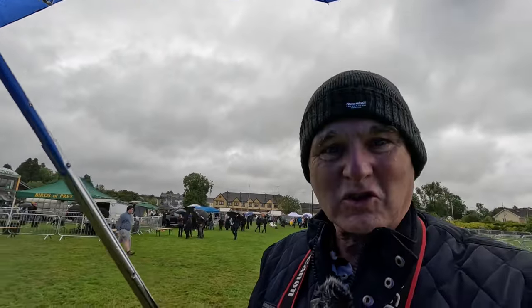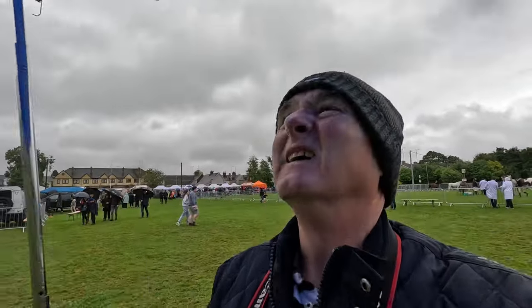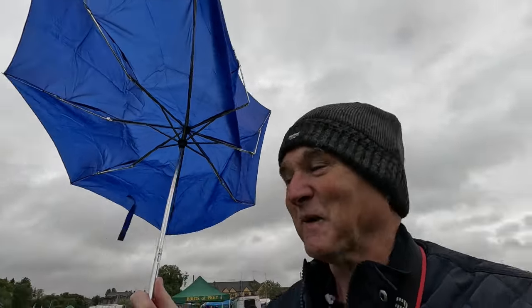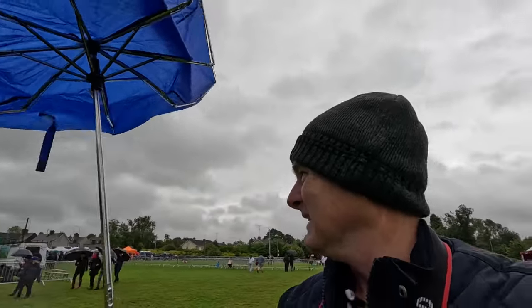This rain is at... F this for a game of soldiers, my friends. They'll wreck your goddamn head. They couldn't just stay away for one day. What a piece of shit this umbrella is, anyway. Gonna have to find a bin and dump it and buy a new one.